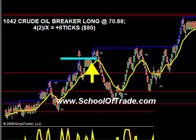On this breaker long here at 1042, great example, we saw the increasing green pace of tape. Momentum was moving with us, and we took that trade for 8 ticks at 1042.